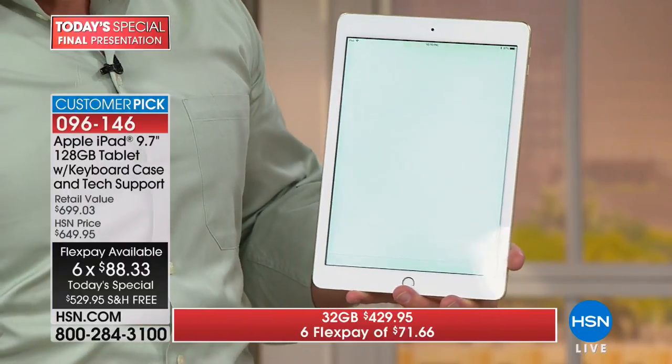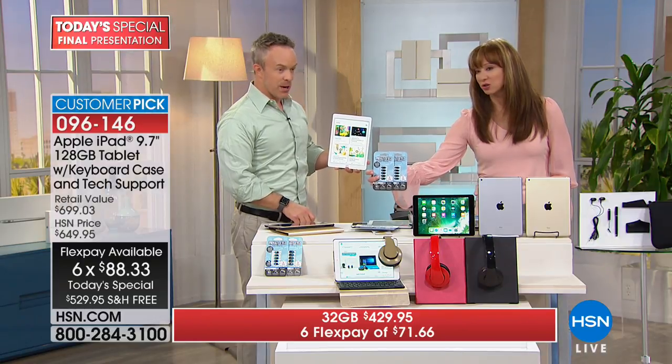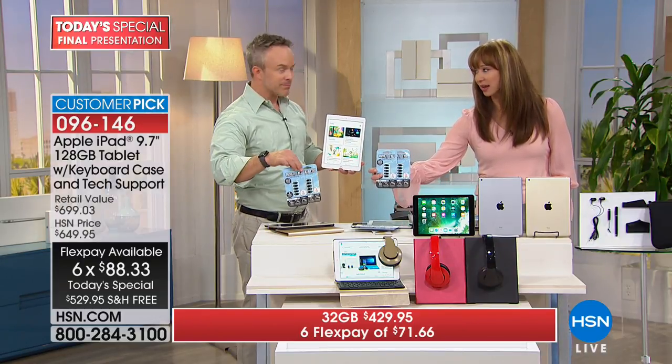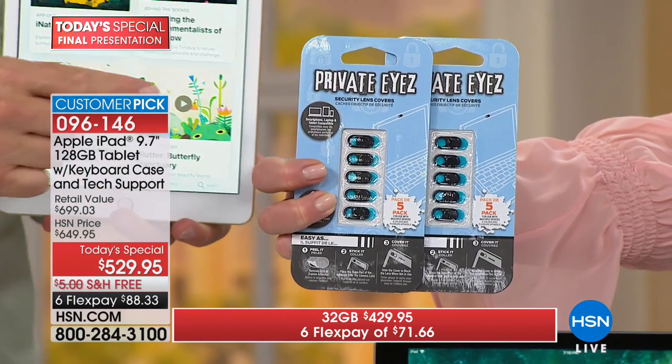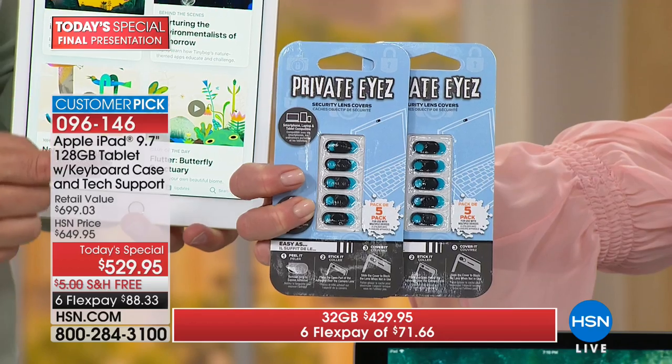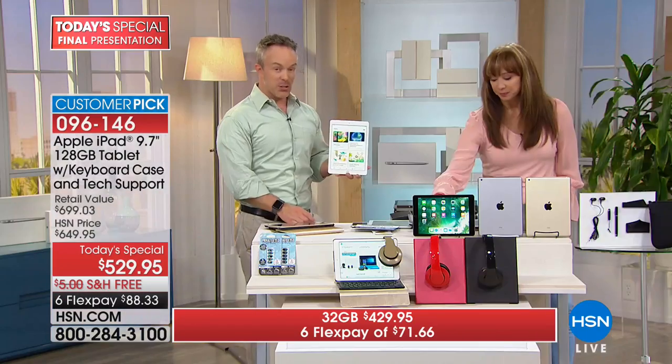Oh, hey, by the way, just as an aside, speaking of shopping, you might want to ask about these Private Eyes. Those are great, because they can kind of lock out that camera. A lot of us are worried about all the cameras, whether it's front or rear facing. Private Eyes actually just adhesively goes over it. And I'll show you in a sec how it just slides up and covers your lens, which gives you that privacy when you need it.